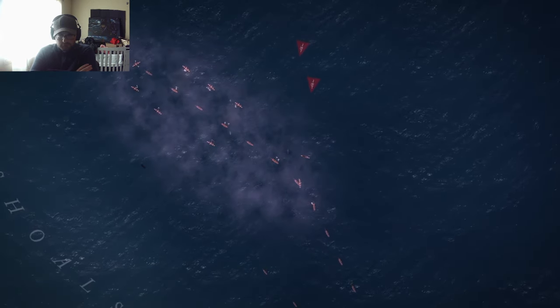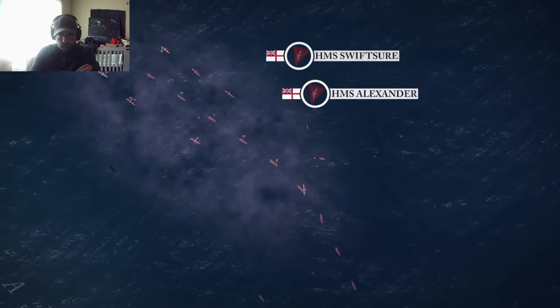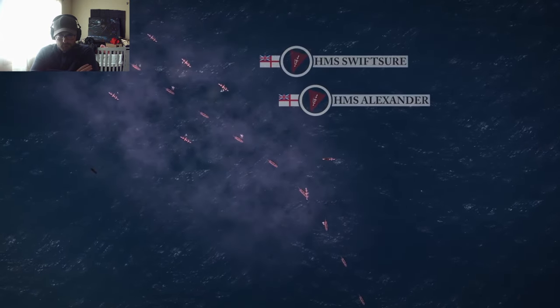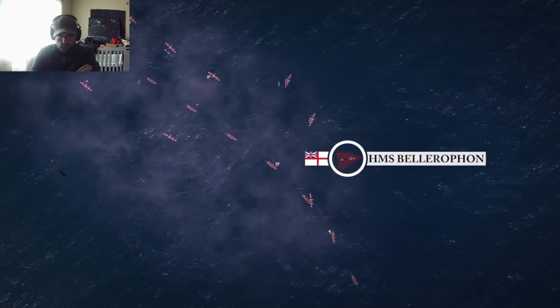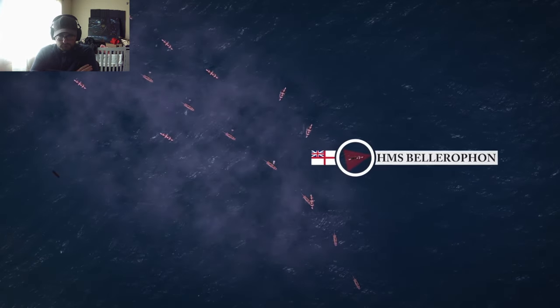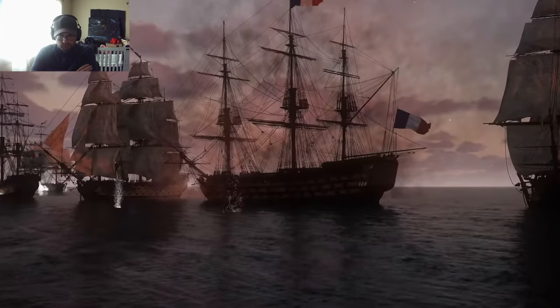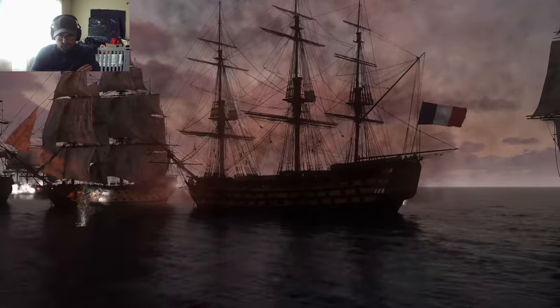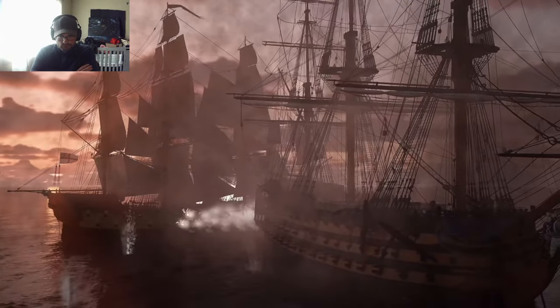Around 8:30, 2 British stragglers, HMS Swiftsure and Alexander, join the battle late. In the smoke and gloom, they pass the drifting hulk of Bellerophon and nearly fire on her by mistake. Swiftsure and Alexander break the enemy line either side of L'Orient, pouring raking fire into the French flagship.